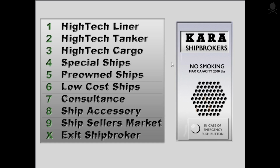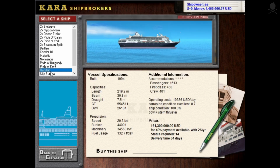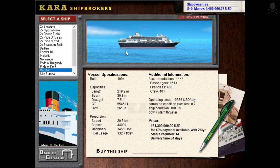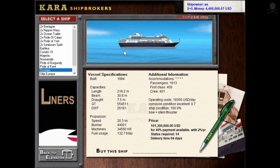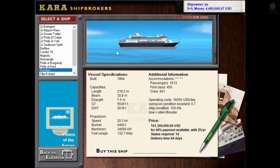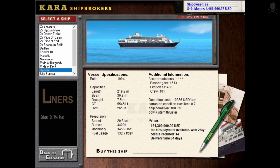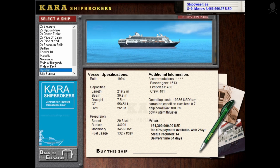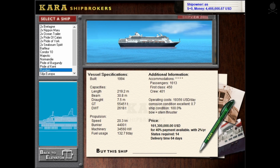And so on to 1994. Liners. Any new models? Rindam. Okay, now this is interesting. It's a fine looking ship with a slightly odd back end there. Is there a pool or something? Well, probably some sort of special leisure spaces at the back?